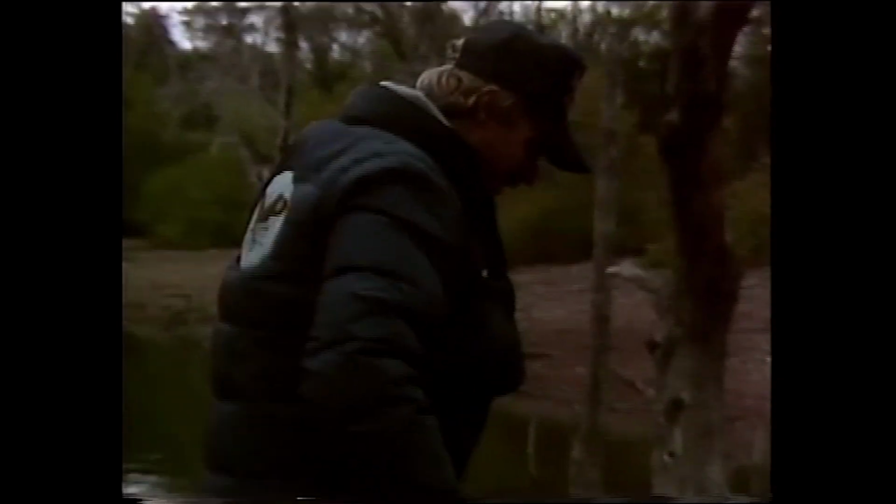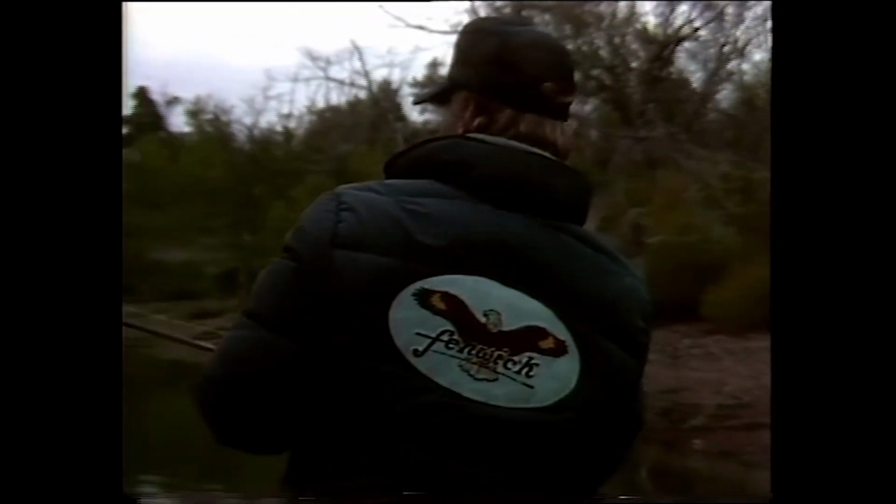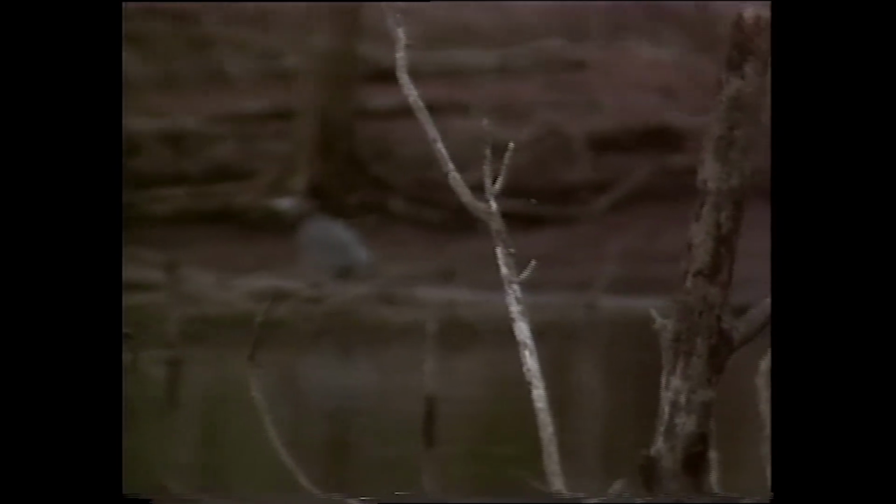Yep. There he goes. How about that? I don't know how long he's been there, but he sure looks like he's glad he cut off that log. I think he's had enough of that log. Saved his life. My good deed for the day. Saved a turtle.